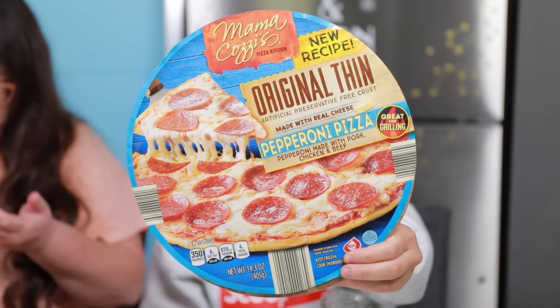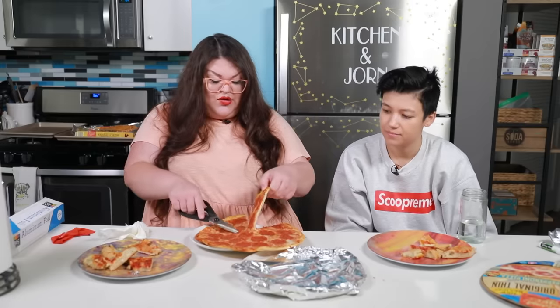So this is just pepperoni without the sausage. This one is crisper. Okay, here's the crunch. This is definitely a crispier specimen than the other one. This is pretty good. Pepperoni is doing a lot of work here, but that's true all the time. I know, it sounds crazy.